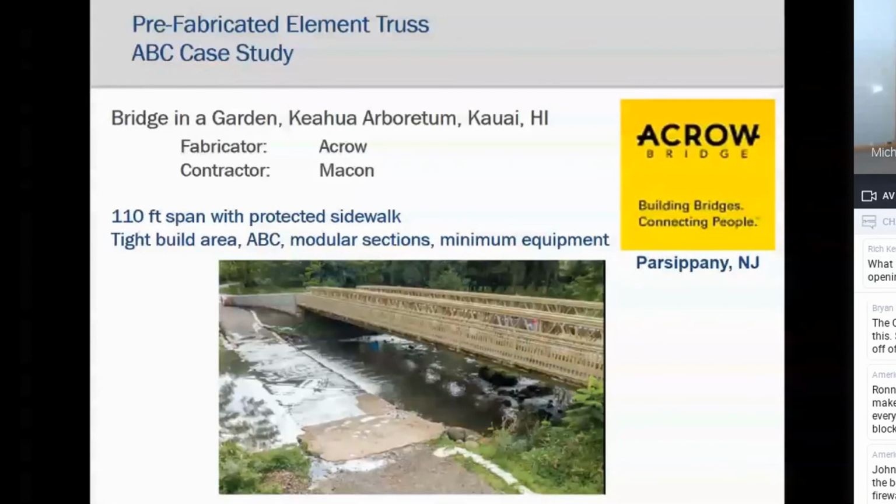They needed a bridge to replace the troublesome low water crossing that would stop visitors from being able to cross during rain events, and a bridge that fit into the natural environment. The build site was very tight, and the owner required little disturbance in the construction. The solution was that Acro Bridge from Parsippany, New Jersey, designs and builds prefabricated individual truss elements to assemble bridge trusses in various forms. The new bridge was a 110-foot long single lane bridge with a protected sidewalk on one side. The bridge was built by Macon.